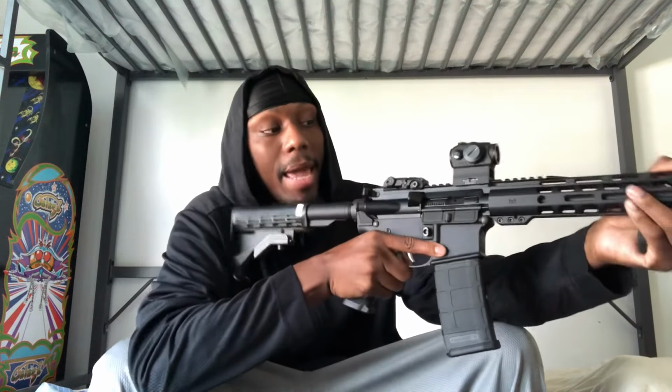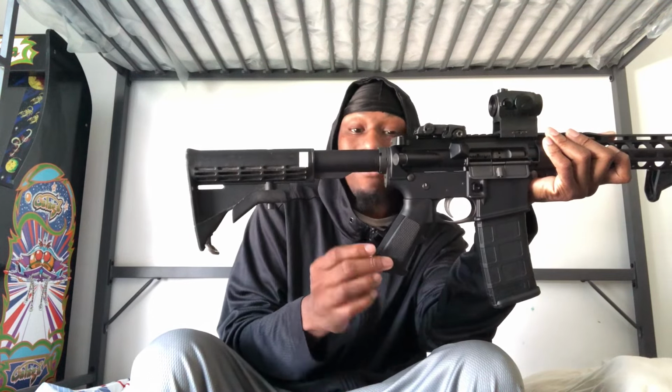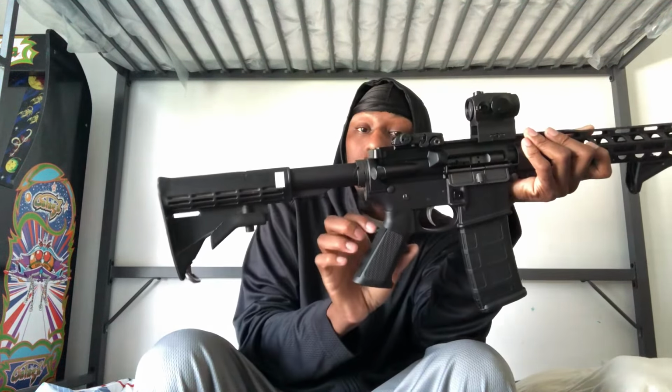So now when I'm ready to aim, it feels better. It feels like it's tighter. I could just grip the gun way better. But now that piece that sticks out is sticking into my ring finger. So today I'm about to call around to see if they have any grips so I could change this out, because I just can't do it. It's just uncomfortable. I need to feel it like this.